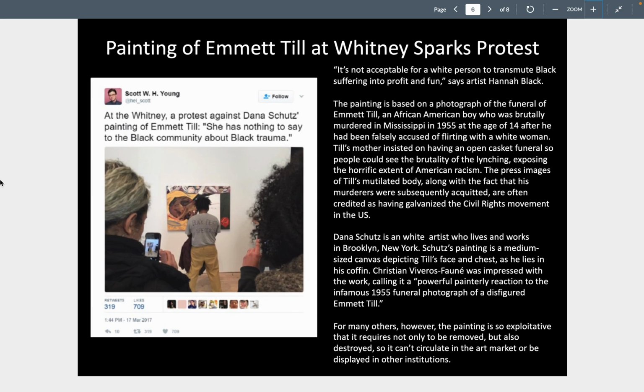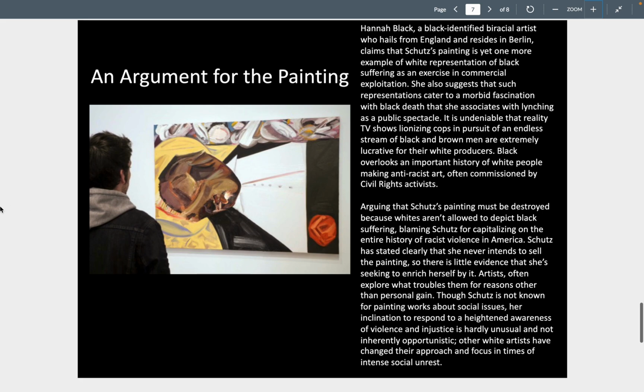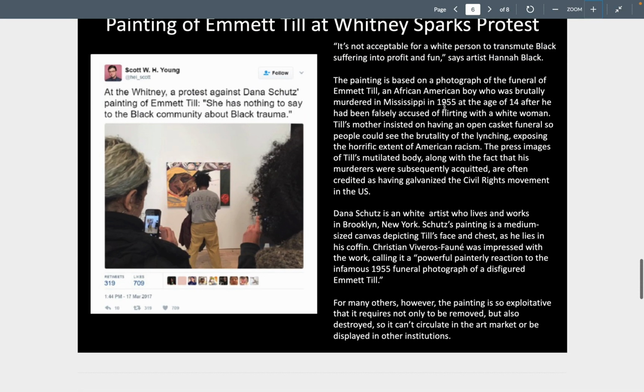Another Whitney controversy. This controversy comes from a painting done by Dana Schutz. She is an artist who lives and works in Brooklyn, and she does a very Cubist style of painting. She shows a Cubist style painting from a photograph of a murdered young black boy in Mississippi who was murdered in 1955 at the age of 14, having been falsely accused of flirting with a white woman.